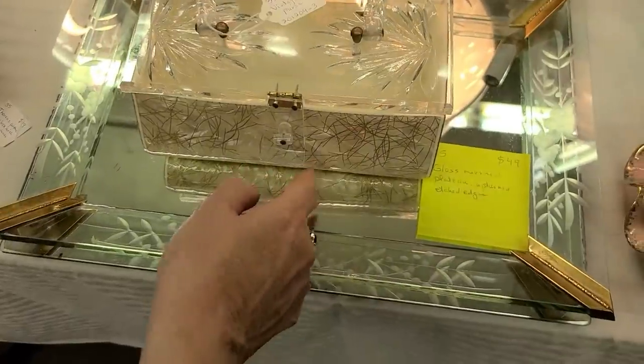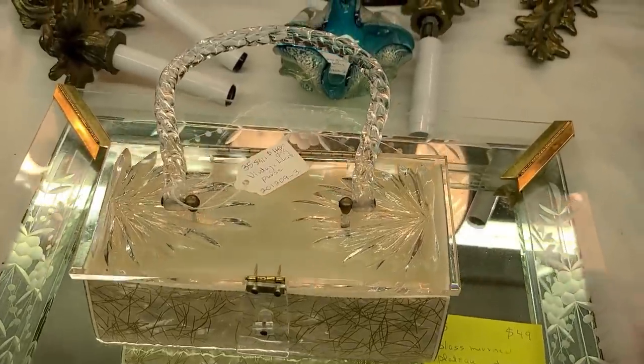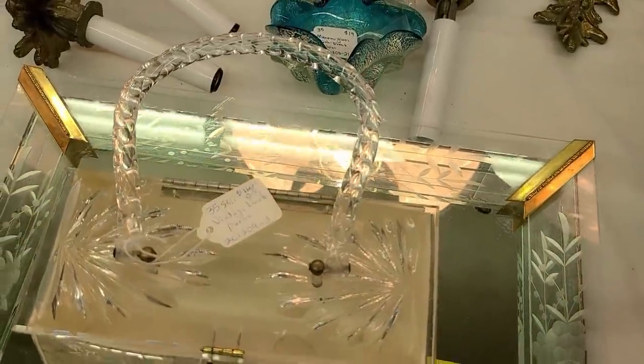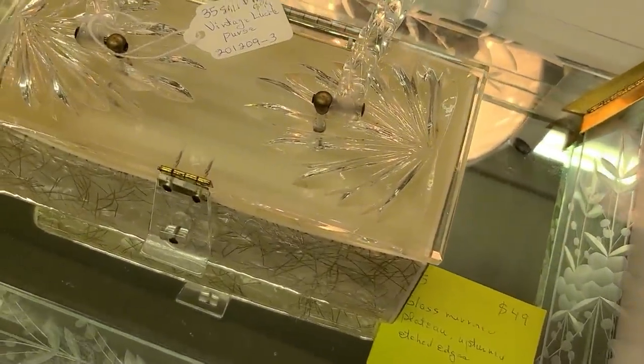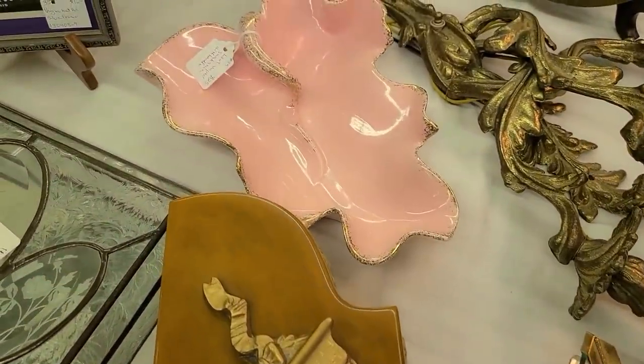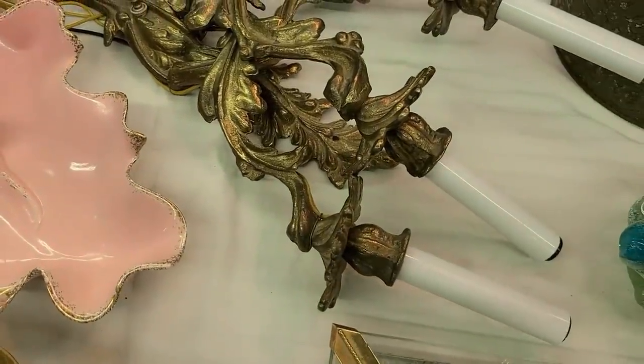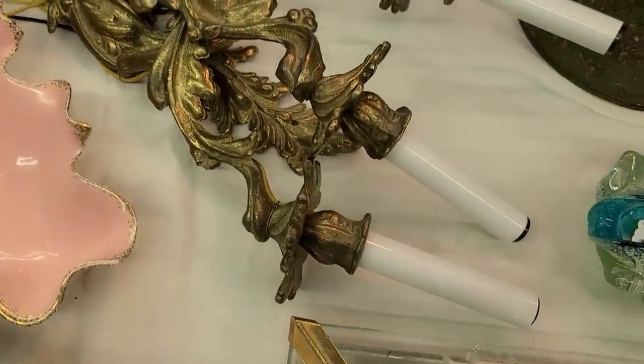Look at the nice gold. That's good shape, beautiful handle. Gold filament pieces in it, I suppose you'd call it. There's a pretty pink one. Yeah, all of this is beautiful. There's another one, these over here. Got another set of those. These are electrical.